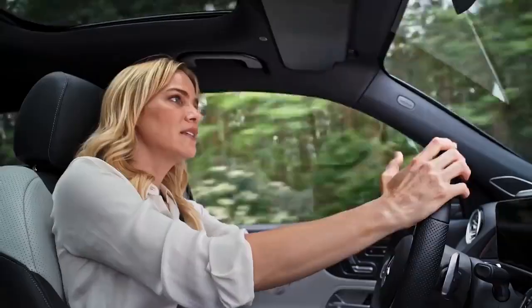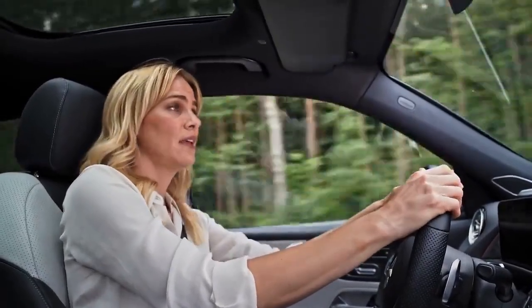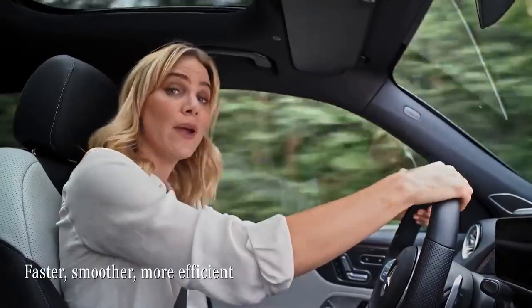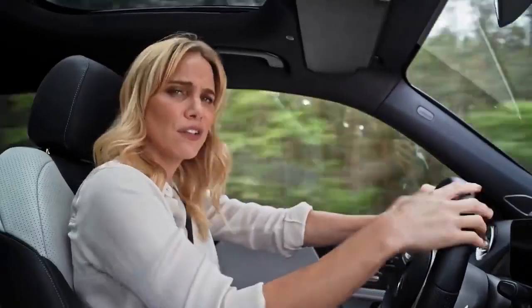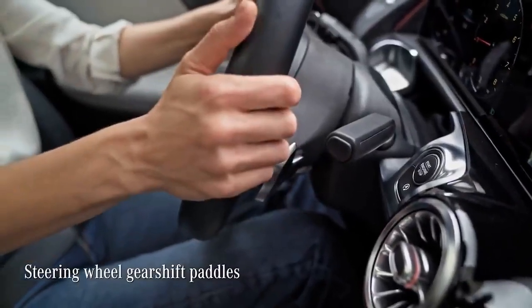The key to what makes the GLB such a comfortable cruiser is its smooth shifting. It has an 8-gear automatic transmission. The next gear is already pre-selected, so you can accelerate faster without interruption and more efficiently. But if you like the feeling of shifting gears manually, then you can just use the paddles on the side of the steering wheel.